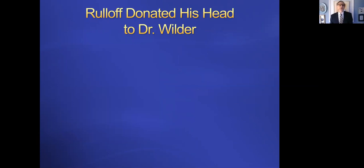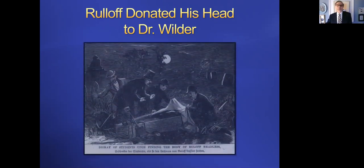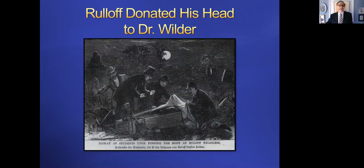Ruloff donated his head before he was hung to Dr. Wilder because he heard about the brain collection and he thought his brain would be worthwhile keeping. But it was not well known. And after Ruloff was hung, a bunch of medical students actually tried to dig up his grave to get at his head and get at his brain to study. And they were surprised to see when they opened his coffin that it was headless, because he had already donated the brain to Dr. Wilder.